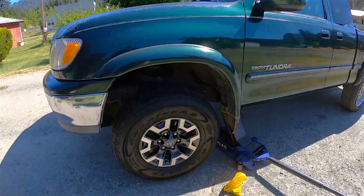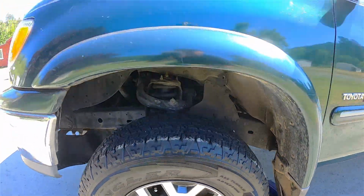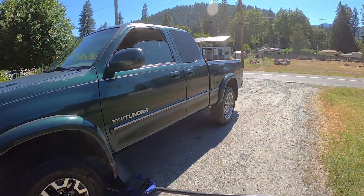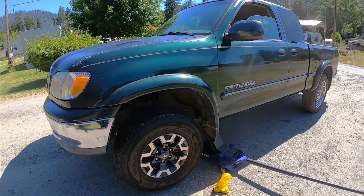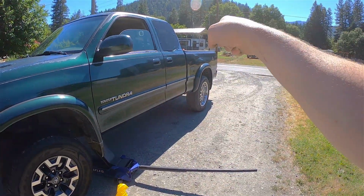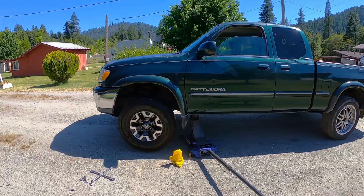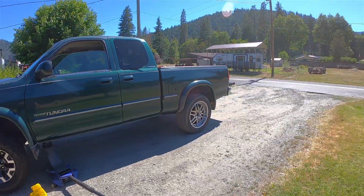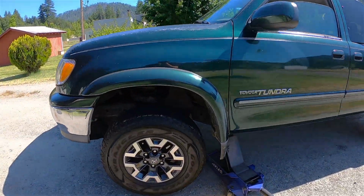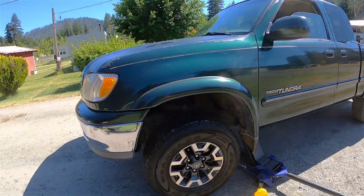Man, you can already see that already looks so much better than the wheels that were on here. And even without much lift, that actually looks really nice. I do have a 3-inch lift coming in for the front and a 2-inch lift for the rear. So I can't wait to get that in, especially with these new TRD off-road wheels, they'll look great on this truck, I believe. But anyhow, let's keep going here and get the rest of these wheels thrown on.